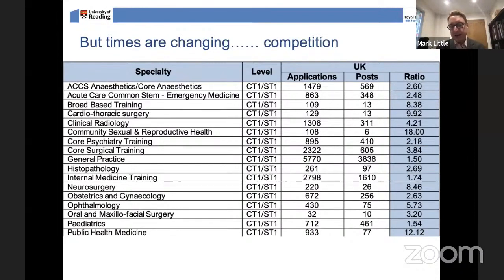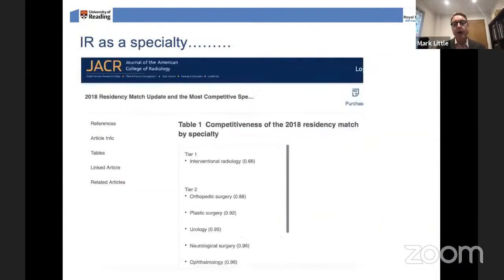But, and clearly there's debate around this, we're pulling from a large pool to try and get interventionalists out of. And we look at the American example where IR is a standalone clinical specialty, and you can debate this, but actually it's even more competitive. In 2018, IR was its own residency program, and it's still, since 2018, been the most popular competitive medical specialty there is. So more competitive than orthopedic surgery, plastic surgery, urology, neurosurgery, and ophthalmology by a country mile, 0.66 versus 0.88 with orthopedic surgery. So what's that got to do with research?